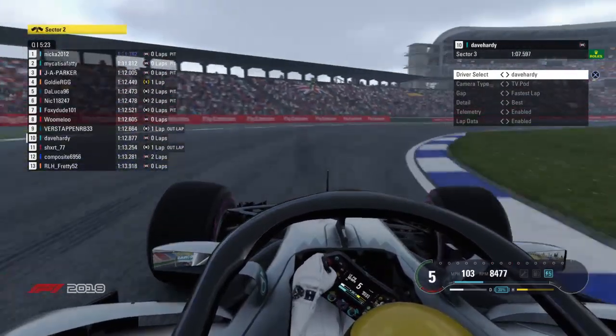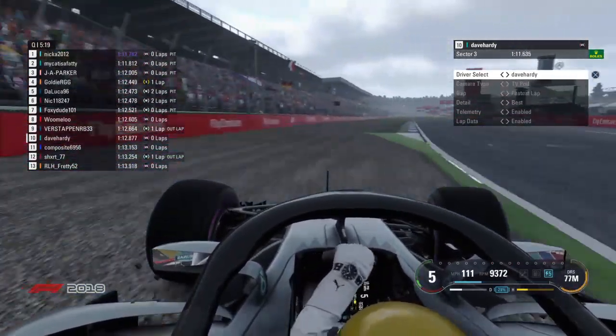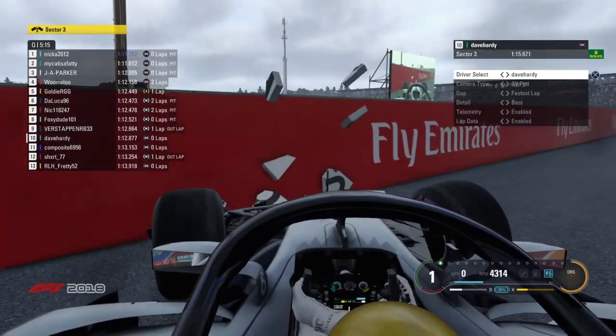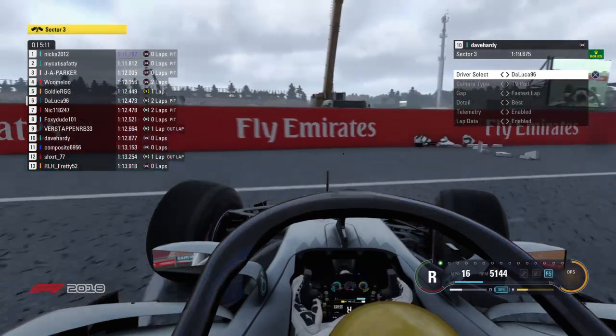Is this a banker, or is he just... Yeah, he must have backed out of his lap. Oh dear, he's gone very wide through. Oh wow, that's not what you want to see. Oh, and he's broken the DRS sign. Rumelu up into P4. On the Ultra Softs though.